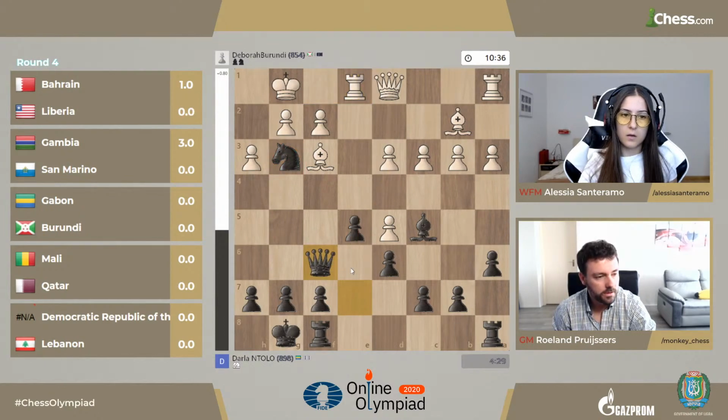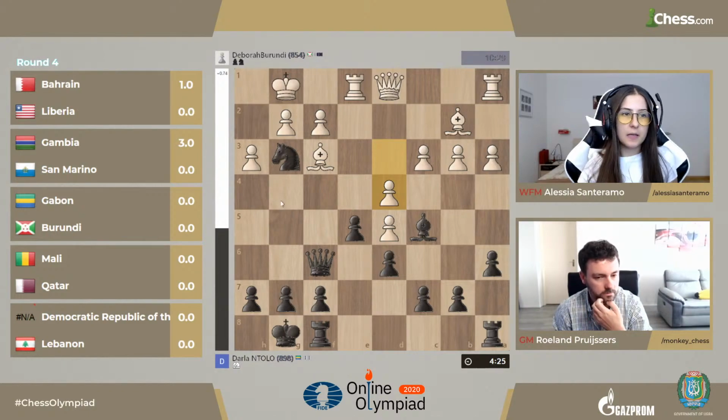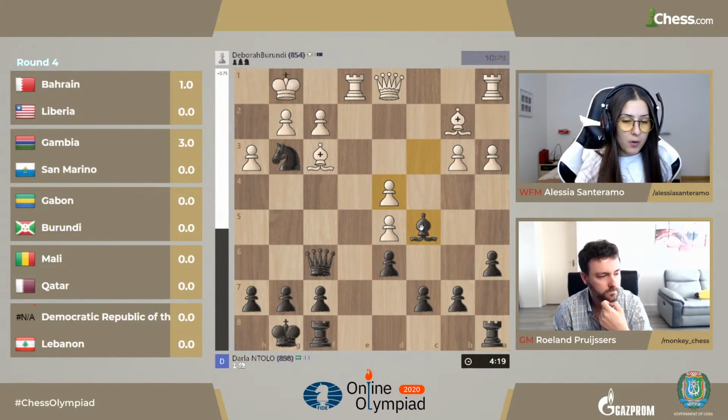Yeah, exactly. So black needs to move the bishop, I believe, or the knight, in order not to lose a piece, because after queen f6, which has been played, the move d4 is once again in the position. Yeah, and now two pieces are under attack, so I guess black is in trouble.